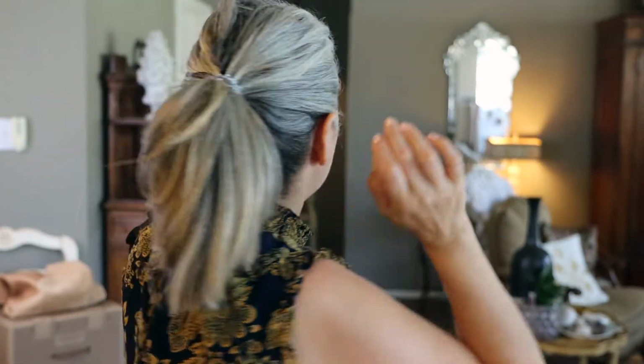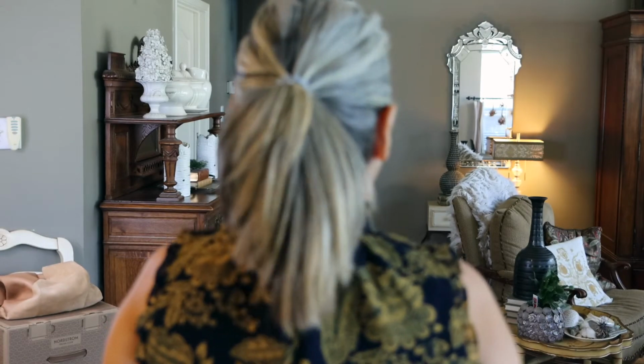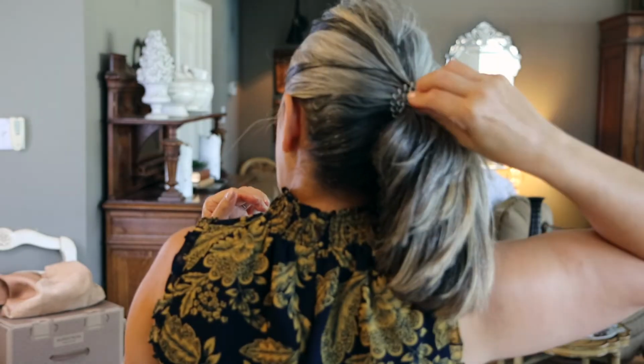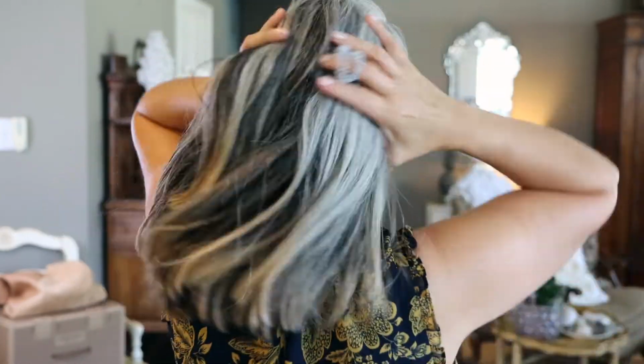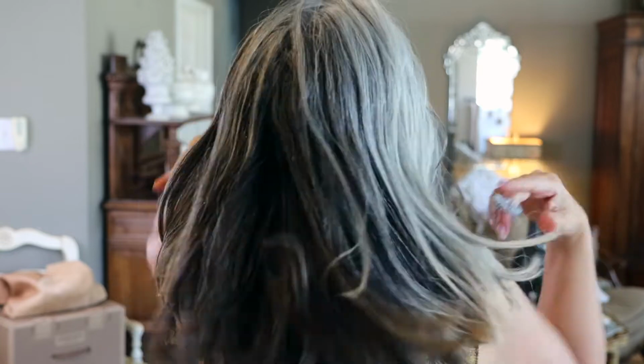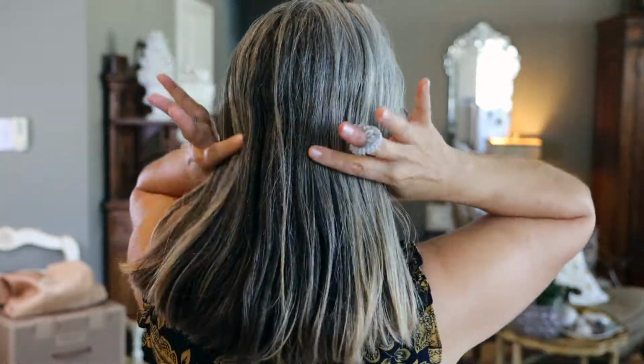So that is, excuse the mess, but the whole point is it does hold the hair, and I could exercise and run and it would be fine. It would not be a problem. Let's see. I think it's kind of cool that it doesn't leave a dent in your hair. Super cool.